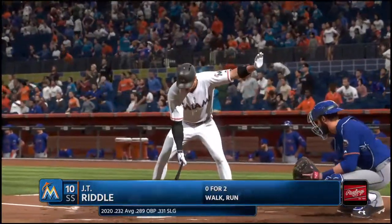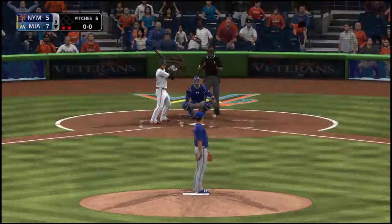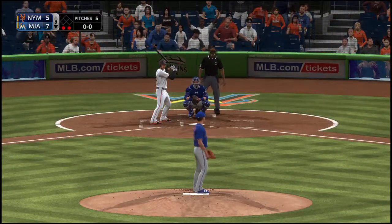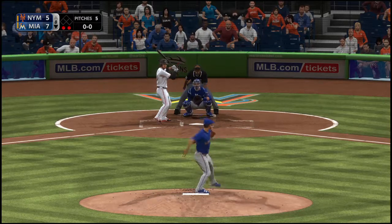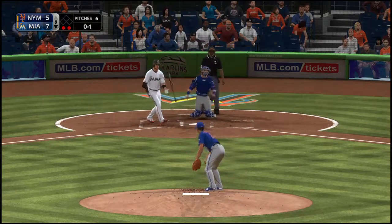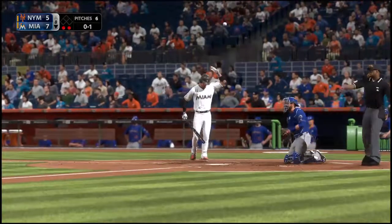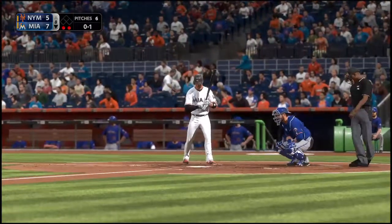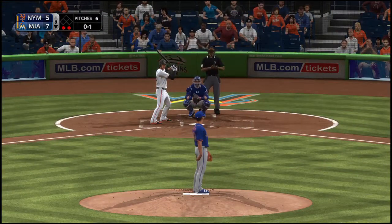Striding into the box, JT Riddle. He's hitless in his 2 at-bats so far. He's set, and the pitch. And it's fouled away. So far on the year, Riddle is carrying a slugging percentage under .350. Needless to say, he's not a big extra base hitter, home run guy right here.